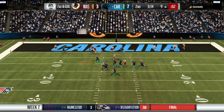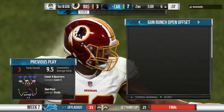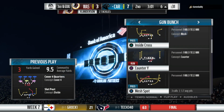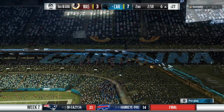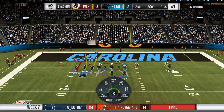Working out of the gun, Michael Vick. He's going to flip one out here to his running back. And he's going to be brought down just shy of the 5 at the 6. Only 3 yards there on the completion. That'll lead to a third and goal. The Panthers on third down. They've been good, 3 for 4 thus far. They're looking at a third and goal here.